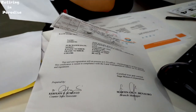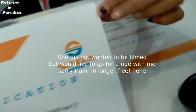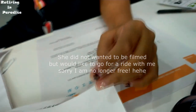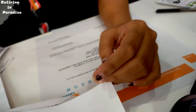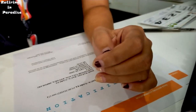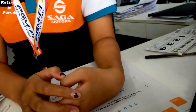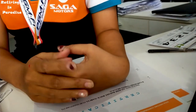So, can you understand this? Can you understand our language? Yes. Thank you. So, sir, okay, the LTO charge are included in the price of the motorbike. Yes, sir. Okay, so, that's good. But the process will take time, sir, because we will have to send it to Zamboanga City. So brand new registrations will be sent to the region office, which is at Zamboanga. So the process will be for 2 to 3 months maximum. 3 months. Maximum. Ah, I'm not in a hurry.